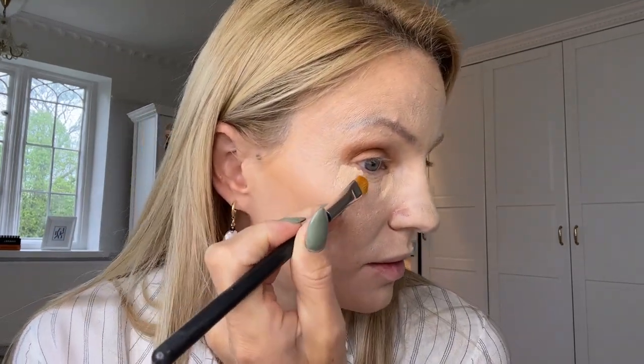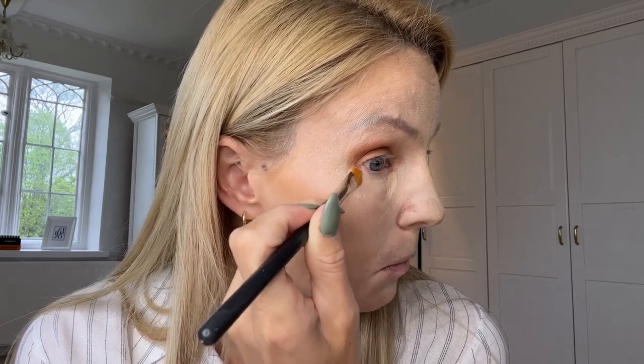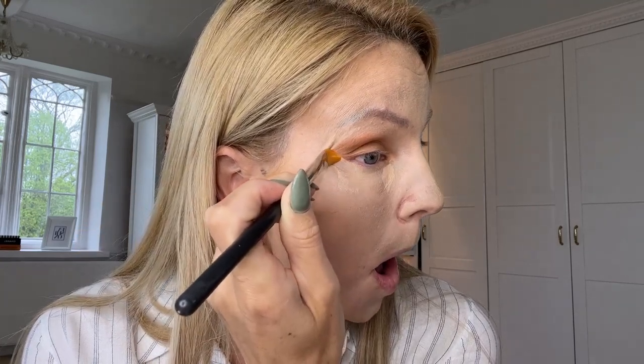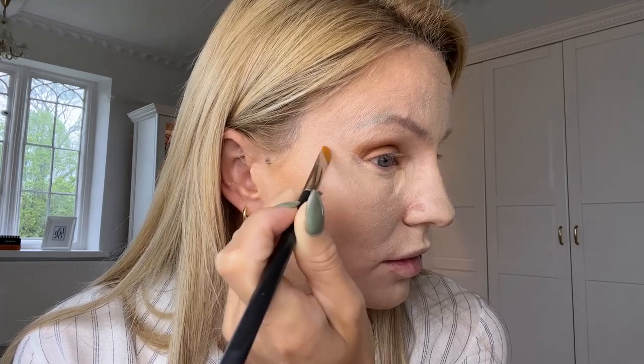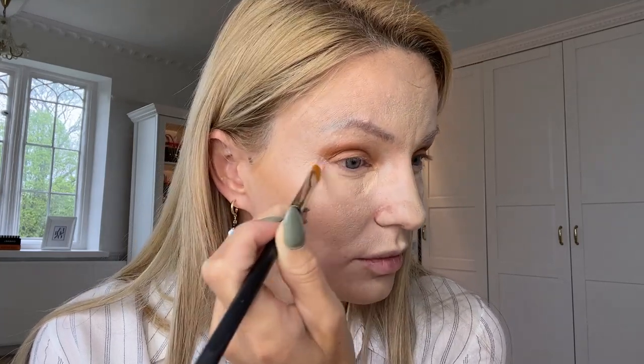And then I take this brush from MAC, and this is a concealer brush. I think it says 195. The reason I like this is because it's got this sort of straight edge on it. So that's what you use to carve a foxy line. So I place it, dab that in basically, and then use that to draw the concealer up. And then you create that lovely straight line, like that, instead of using a credit card or tape.